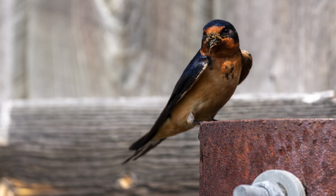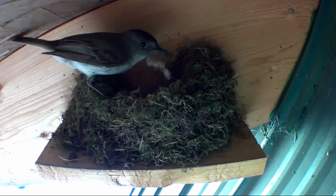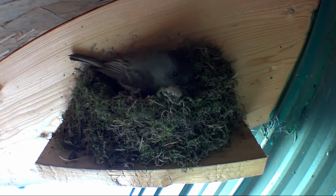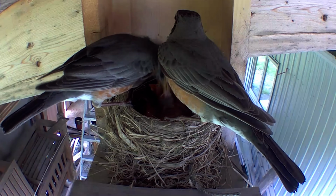Another swallow species that I've been trying to attract is the barn swallow. The ledges I set up under the lean-to of our garage were successful in attracting phoebes and robins, but still no barn swallows.